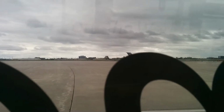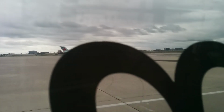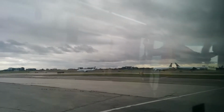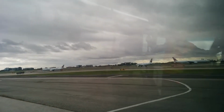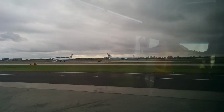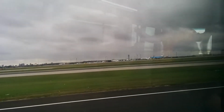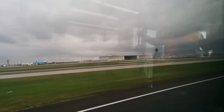See that little orange truck that's driving along the runway? See him going really, really fast? He's going to slam on his brakes. Oh wow. When he gets down to the other end, what he's doing is testing to see how the surface of the runway is. Every 4 hours we do a runway inspection to make sure there's no damage or surface damage.